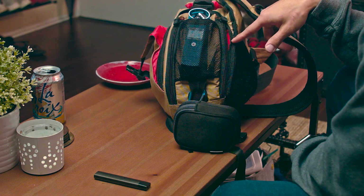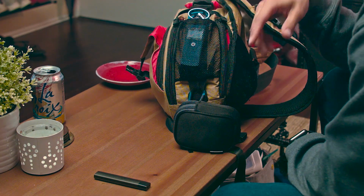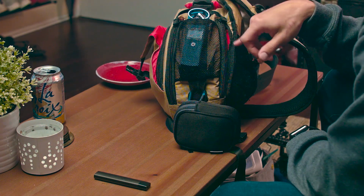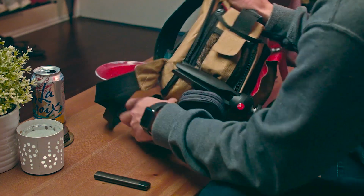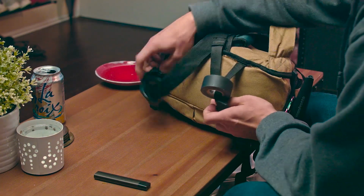This is broken, which I can only assume is because the bag came from China. It was broken when it got to me. It wasn't this bad, but it was already sort of coming apart and the zipper wasn't really working, so shame on you, China.